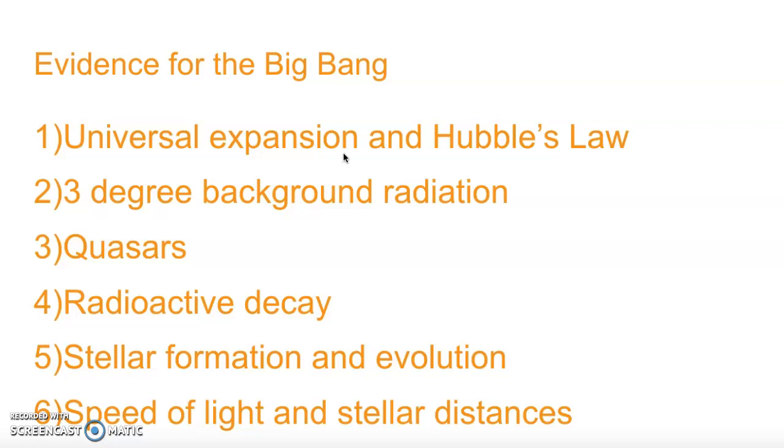Number 2, cosmic microwave background, the 3-degree background radiation. We predicted it before we could measure it. We predicted that it should be there, and once we could measure it, it turns out our predictions matched our findings very, very closely. That means we're on the right track. Those two together are probably the best evidence for the Big Bang.